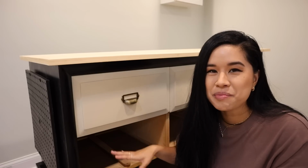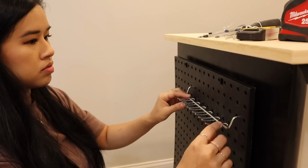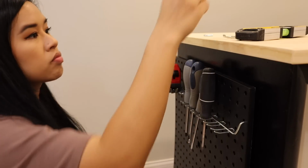These drawers honestly turned out perfect. I'm gonna put the rest in, and then I'm also going to put all the pegboard accessories up and then maybe organize inside a little bit, and then I can finally show you guys the final look.